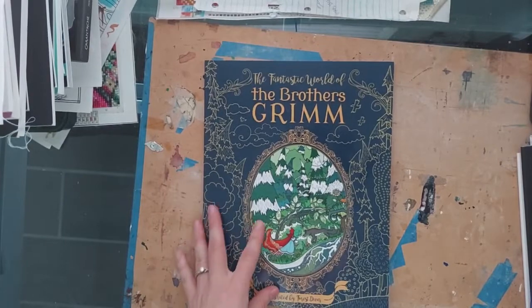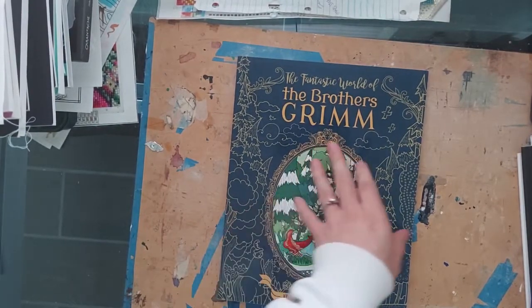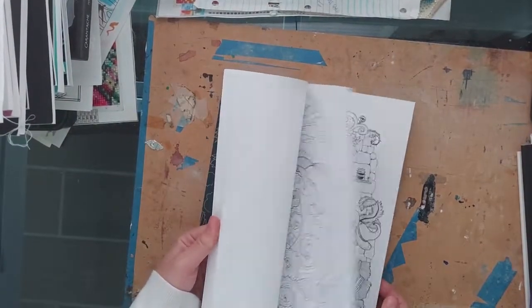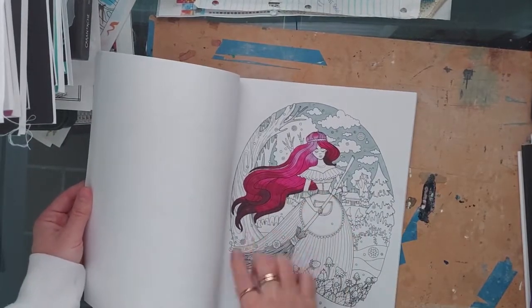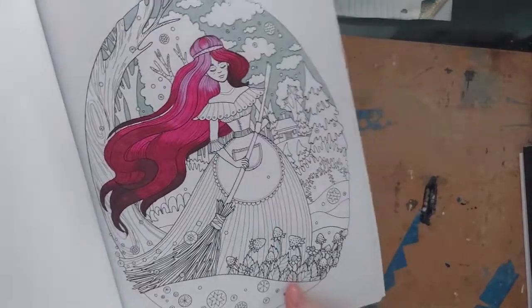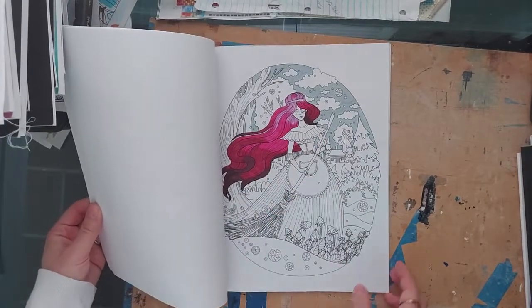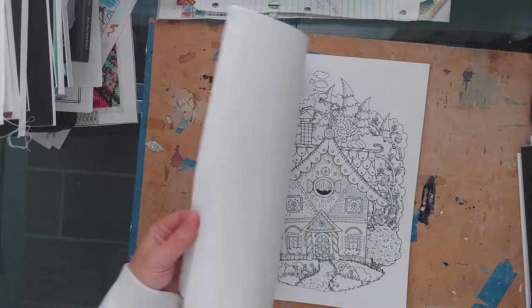Okay, last book that I'm going to show is The Fantastic World of Brothers Grimm. I did a buddy color in here. This is not the buddy color. This is me experimenting with hair and failing big time. So I just need to go in with some pencils and work some magic, because I think it's very salvageable. And I love this picture, so yeah.